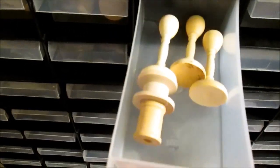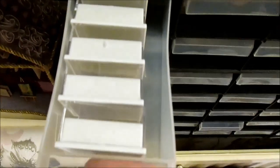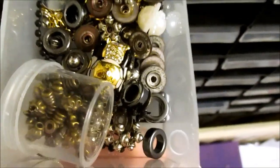Eggs. Oh, they're hat stands. I've got loads of those. More hat stands. Oh, boxes, because I'm going to be doing a project and I'm going to need a lot of those. I'll show you that when I do it. Oh, bits and pieces. A junk one.